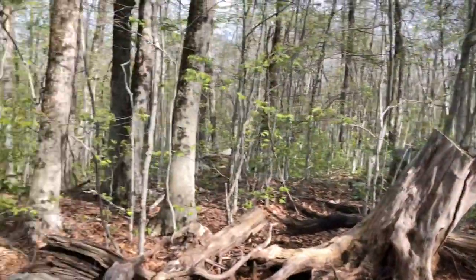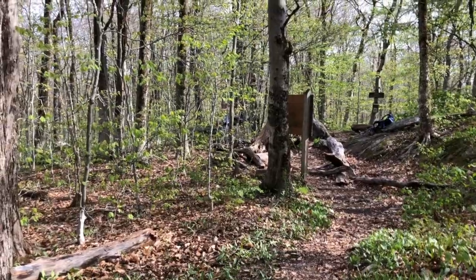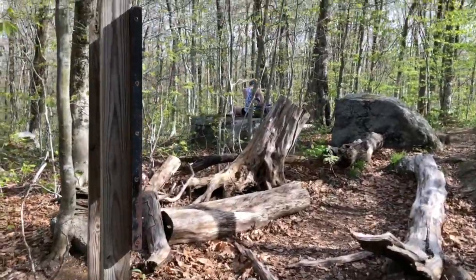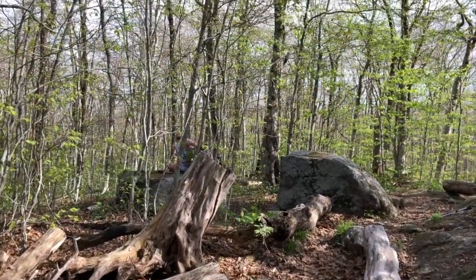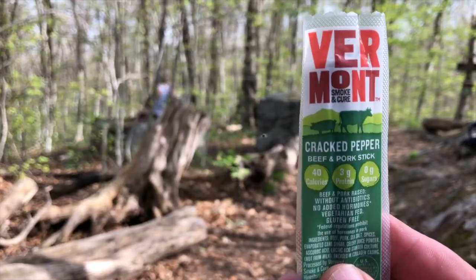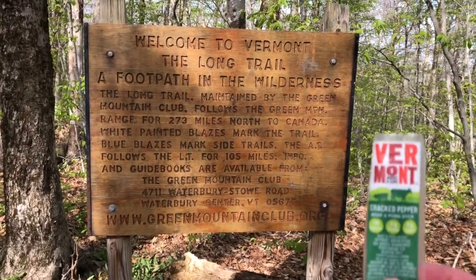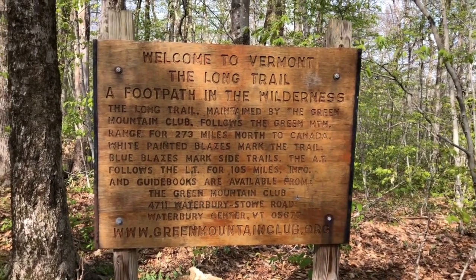And we are gonna chill here and do some fun celebrations and then go back to the campsite. So I am in Vermont. And Field and Stream is over there in Massachusetts. Well, what does one eat when one arrives in Vermont? Of course, Vermont cracked pepper summer sausage. This should be like an ad. Welcome to the Long Trail. Have your Vermont cracked pepper summer sausage with some black flies swarming around you.